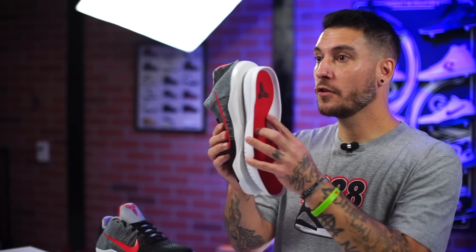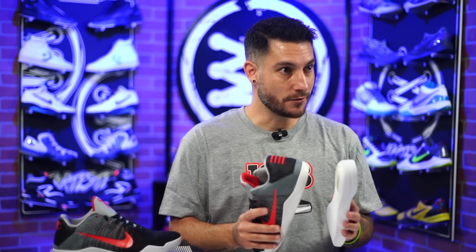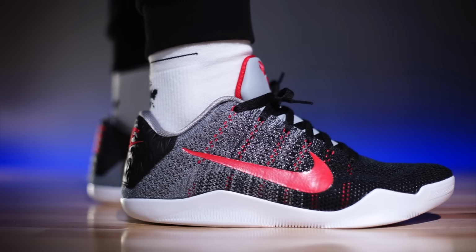But anyways, yes, there is no shank plate, there's no torsion bar, it's just a flat sole. All of your weight is actually doing the work. And guess what? Nobody complained about these whatsoever like they like to do with the Kyrie shoes, because those torsion bars sometimes, not all the time, but sometimes, are overrated. Sometimes you just don't need it in the shoe. This is one of those shoes. And again, nobody complained about it. This was a lot of people's favorite shoe that year.